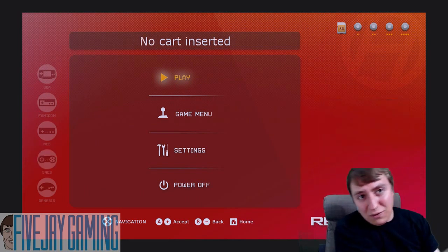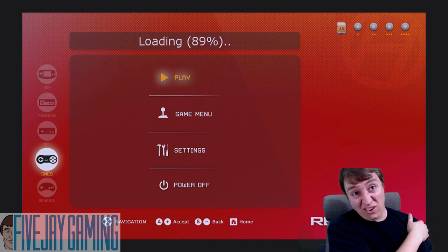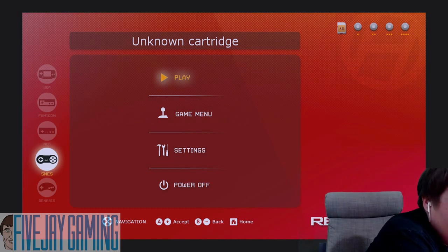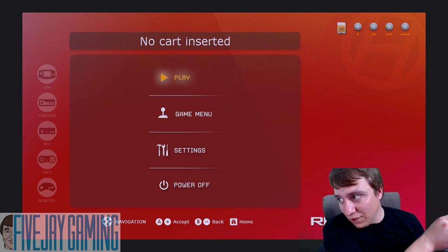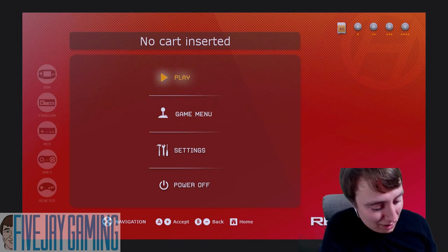Oof. I feel like I'm breaking my Retron right now. It normally doesn't grip this hard. This is pretty ridiculous. Oof. Pins still look okay. Sorry for all the microphone noises. Keep brushing against the cover.